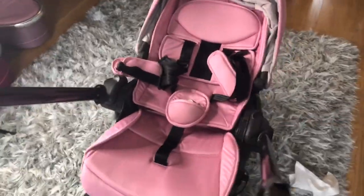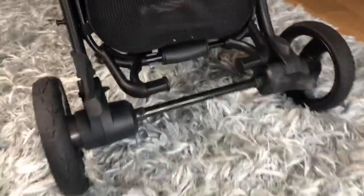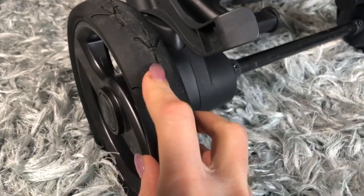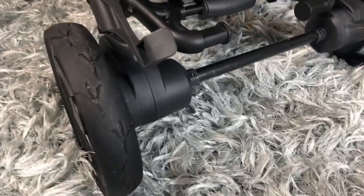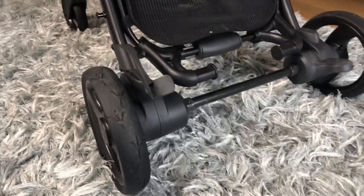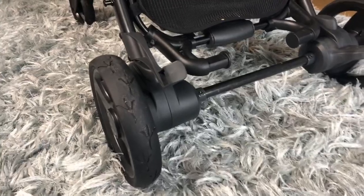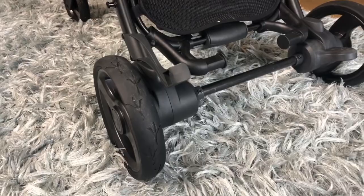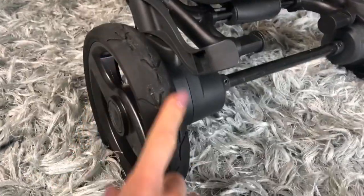Okay, so on here we have got the wheels. Now these are a little bit dirty actually from being outside. These have got these cute little quail prints on the tread of the tyres. They're called True Ride technology, which is supposed to make the ride really, really smooth. And I wasn't convinced that it was going to be that smooth because the wheels are much smaller than my previous pram. But honestly, it is such a smooth ride.